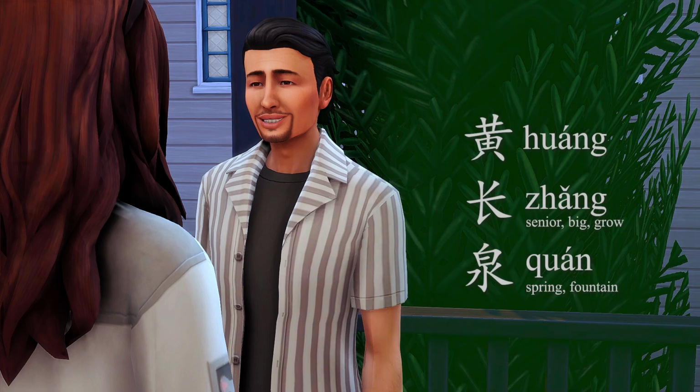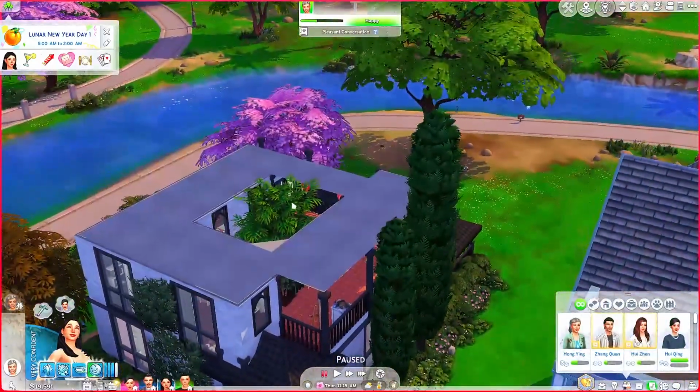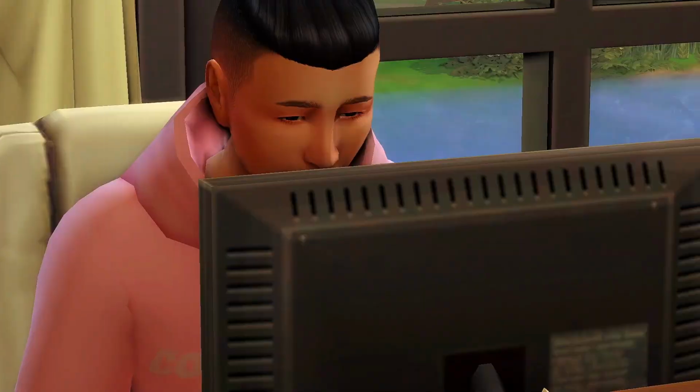His name is Huang Zhangquan. They all live under this roof with Hui Zhen's mother, Hui Qing's mother. They're here to take care of the mother, and also because it is a house that's quite big for just one old lady. We do have two cousins over here. I might as well just introduce you to them right now.